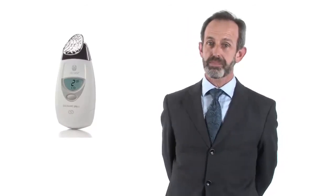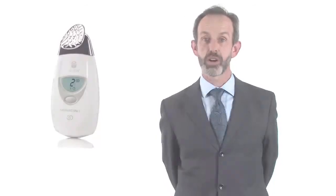Another very exciting first is the Galvanic Spa. Now, while we didn't invent the Galvanic Spa, it's existed for decades. It's a very important way to reinvigorate the skin and to use mild electrical currents to help youthen the skin and the skin cells. Now, for the first time, though, we were able to use technology that shrinks that technology down so that the spa treatment can be done safely and effectively in your own home.